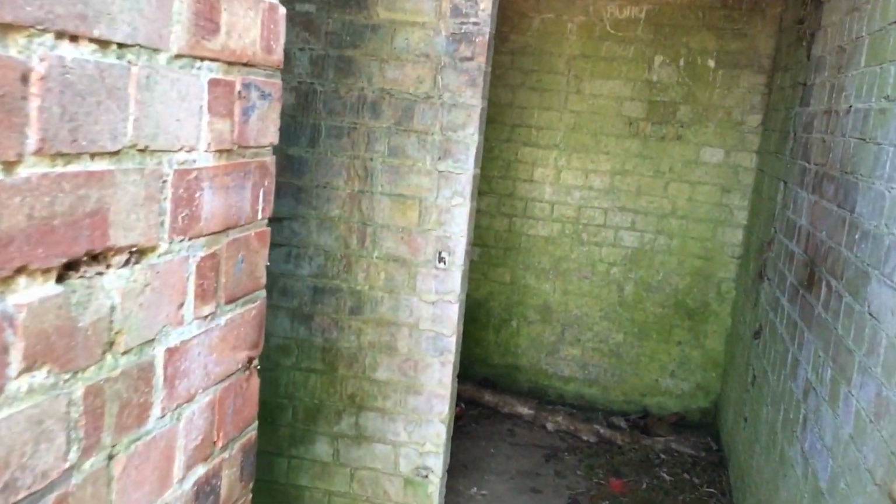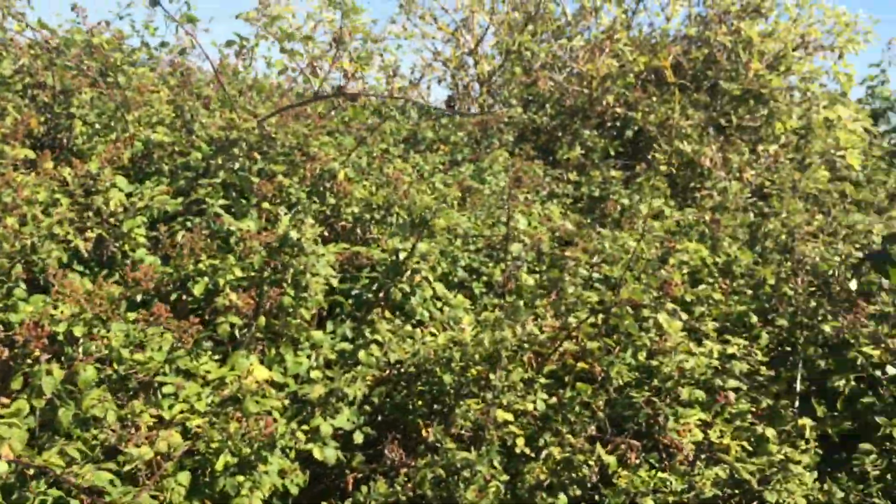I think this is a relic from World War II. Just leave Charlie and that round there. Oh yes. Yes indeed. There is some relics from World War II built here. This looks like it's one of them. Some sort of bunker. Gate's been smashed off years ago by the looks of it. Interesting.